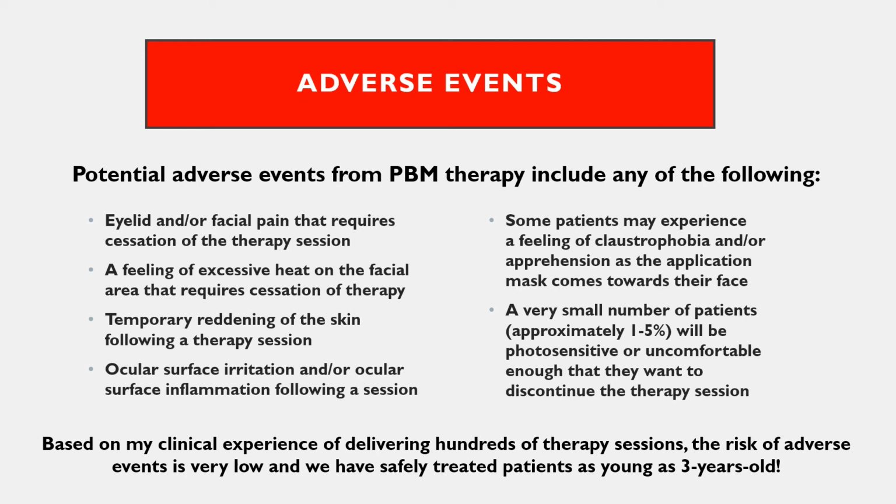I've seen this temporary reddening of the skin following the therapy. Again, we're applying energy. I'm not blowing on them, kissing them on the cheek. We're doing stuff. And every once in a while, you can just get too much of a good thing. So on occasion, very, very infrequently, you'll have a temporary reddening of the skin following a therapy session.